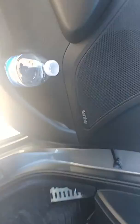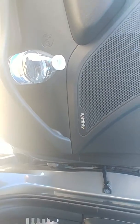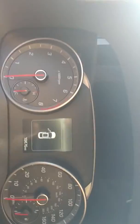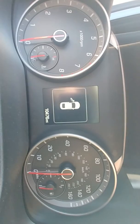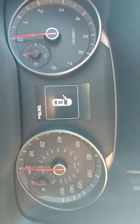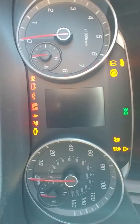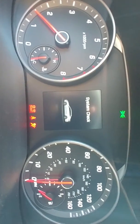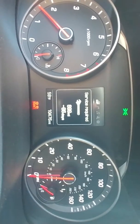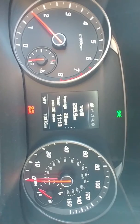You'll also see on the driver and passenger side doors, it says Infinity as well. Alright, let's get in and start her up. You'll notice before I've even started the car, it's telling me that the sunroof is open and the driver's door is open. All the warning lights come on. There's a system check. Hear that nice little purr that's going on there. Hyundai spent a lot of time on that.